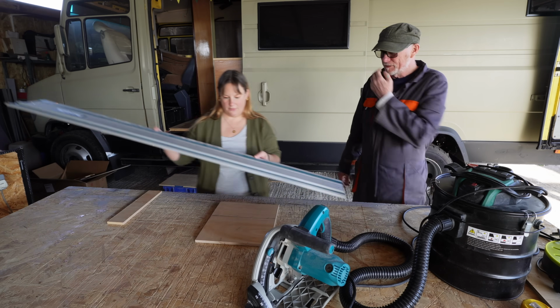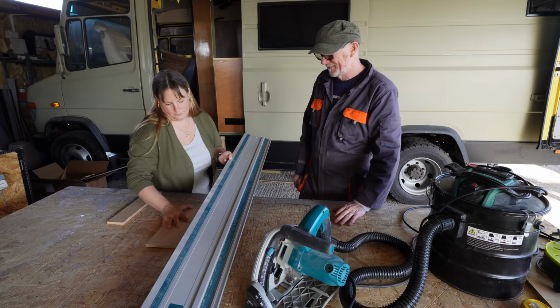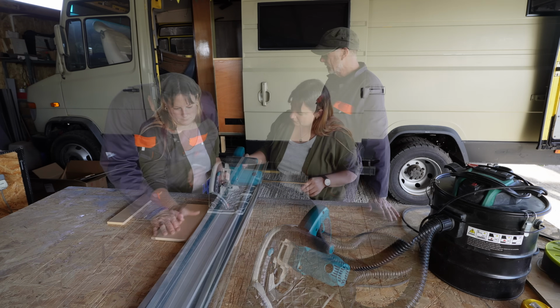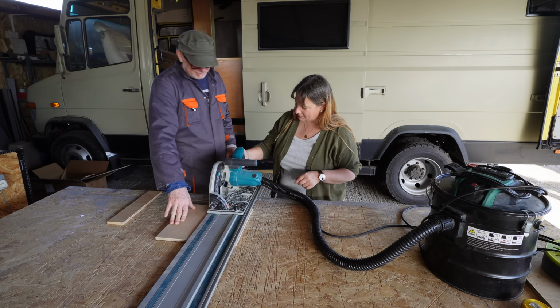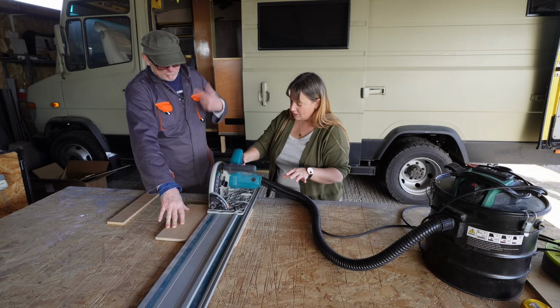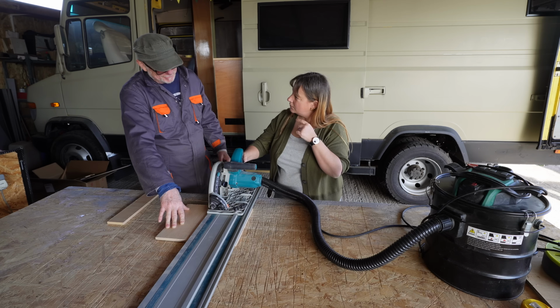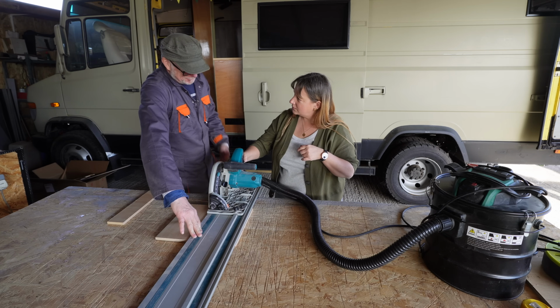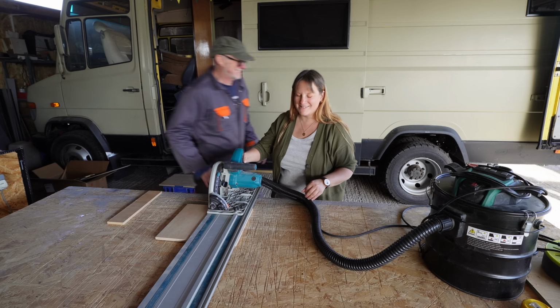Put your track where you want to cut it. Yep, that's it. Hang on, you've moved it. So I press that? Pull the trigger, and let it spin before I start moving? Let it build up speed. Does it need to be all the way down? No, it doesn't have to be down at all. Just pull the trigger. Start it spinning. Here it goes.